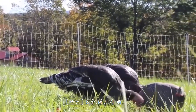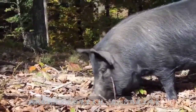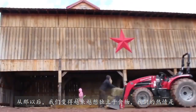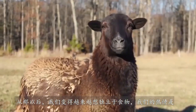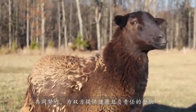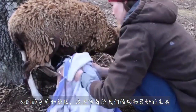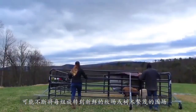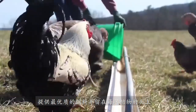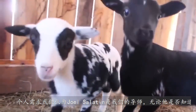I remember several years ago when it all started with the 2 of us milling lumber to build a coop for 6 chickens. From there, we grew wanting to be as food independent as possible. Our passion is working together to raise food that is healthy and responsibly raised for both our family and our community. That means giving our animals the best life possible, constantly rotating each group to fresh pasture or wooded paddock, providing the best quality feed and staying on top of each animal's individual needs.